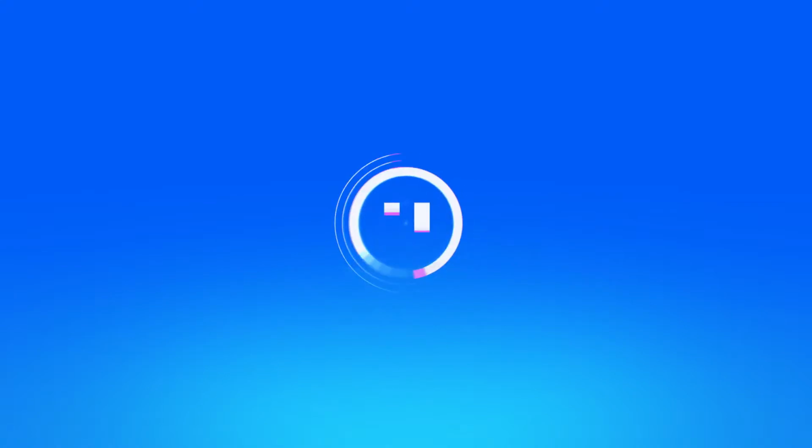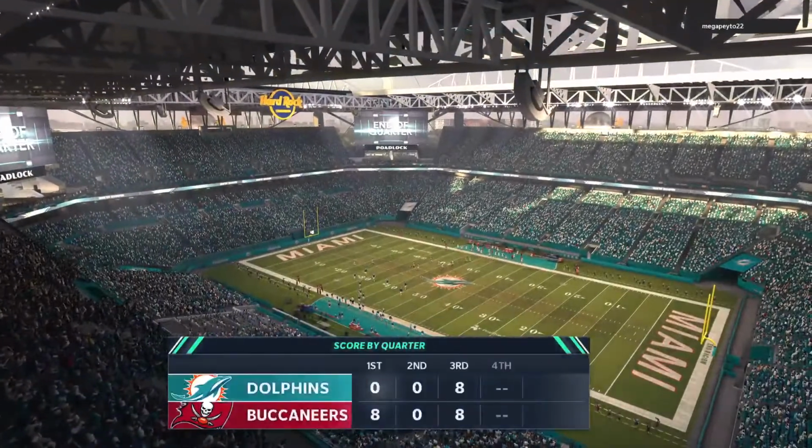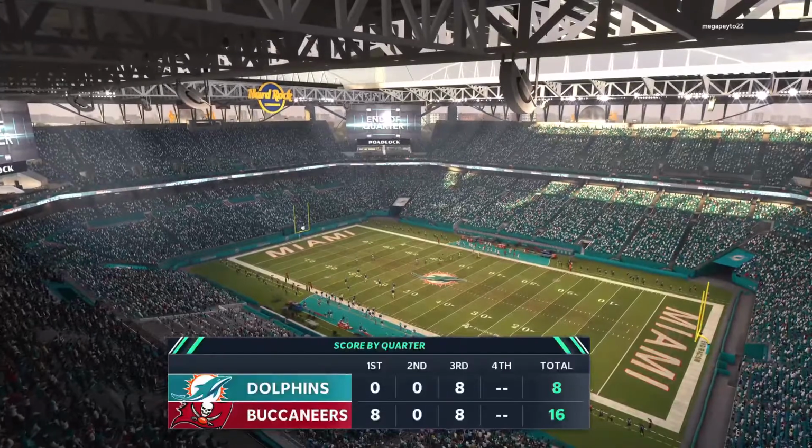Oh, it'll be a change of possession on the turnover when we get back.